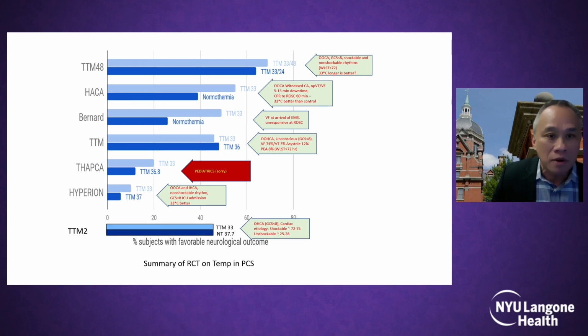That's absolutely incorrect, right? Because what happens, for example, with TTM1 and TTM2, TTM1 got so good that it almost came to the point of the benefit of 33 degrees, and TTM2 also with 37.5 is there, but none of these trials have shown that 33 degrees is not effective. It only shows that it is equivalent in the patient population tested.